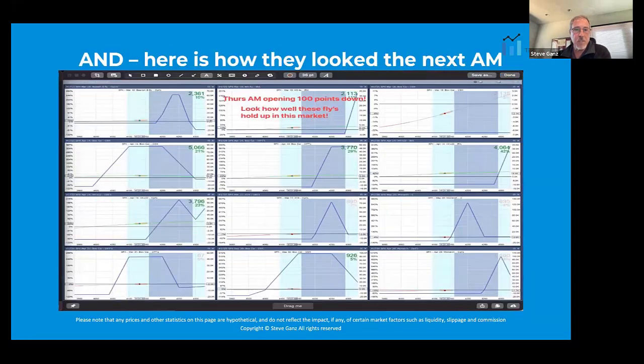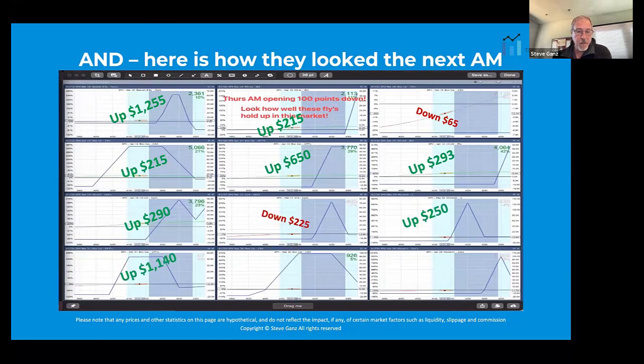So when that market gaps down, we start looking at these. Well, this first trade was up $1,255. Now that trade is actually a slightly positive delta trade, so common sense would dictate that it should be down money, but because of the spike in volatility, it's not. This one was up 215. That one was actually down 65, up 215, up 650. So I'll just drop these in there so you can see what the same basket looked like the next morning on the open.